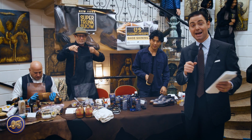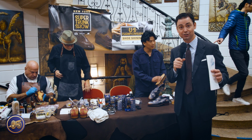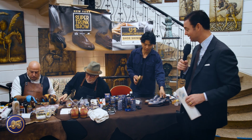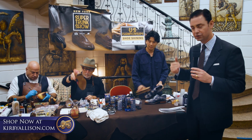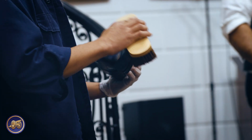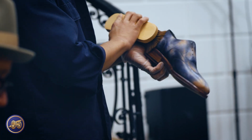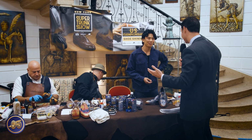So here we are back at the Patina Exhibition. We're about halfway through. We just had the Shoe Shine Championships, and the Patina contestants, the exhibitionists, have reconvened. So I thought it'd be fun halfway through to check back in on their work and see how everything is progressing. We've got, of course, Greg Park here with a beautiful pair of navy shoes. Greg, talk to me a little bit about where you're going with this and what's next, because we're just halfway through.